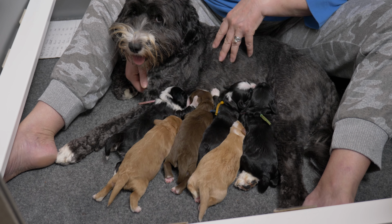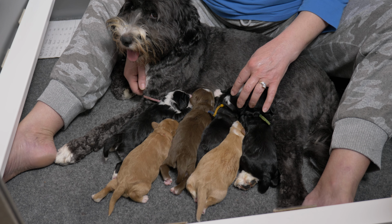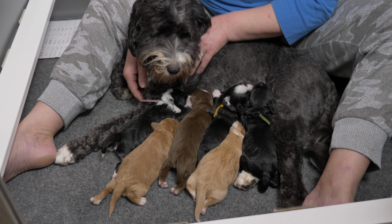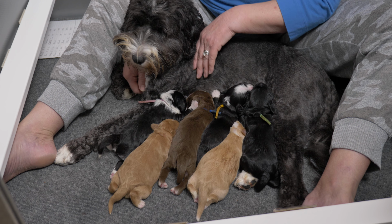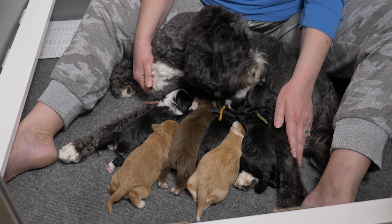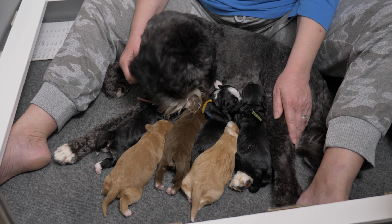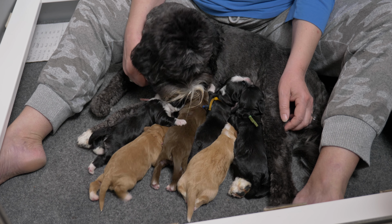And even though it looks like they're all nursing right now, green collar boy is not nursing, yellow collar is also not nursing, and purple collar here is not really attached to anything. So really, I think the only one who's nursing right here right now is dark blue collar. So they've all probably had their fill. Now they like to be up against Orca because, of course, it's mom, it's comforting, and it's also cozy. So we have everything warmed up in here, but it's always very nice to be cuddled up with mom.